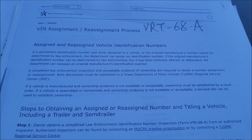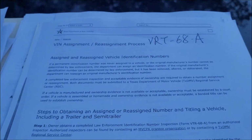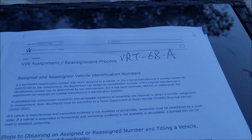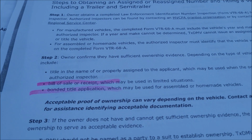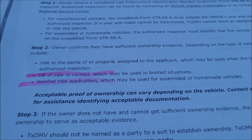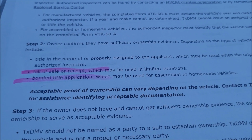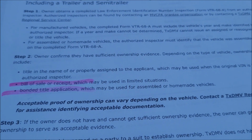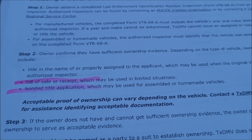All right, this is some of the instructions for the VTR 8068A, and the thing that they did ask me for was a bill of sale or a receipt. Bonded title application. So I already had that bonded title application and took this up there.